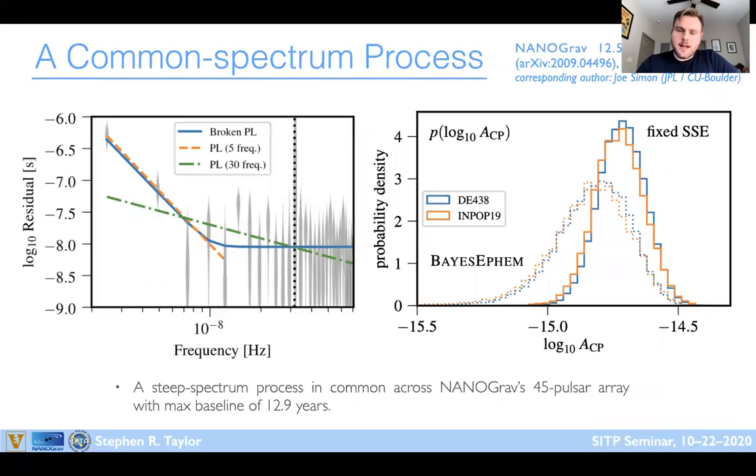What we're seeing in an analysis of this data set is it's not an upper limit on this kind of stochastic process anymore. We seem to be seeing a very steep spectrum common process across a large fraction of our 45 pulsar array. And the maximum baseline of this array is about 12.9 years, which gets us to roughly 2 nanohertz, thereabouts, the lowest frequency.